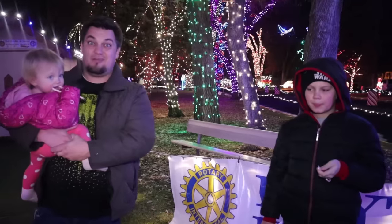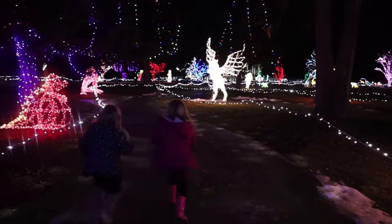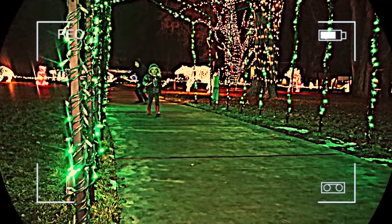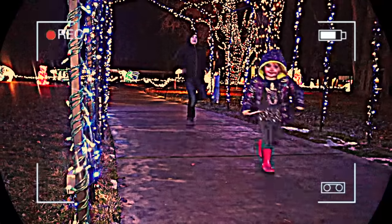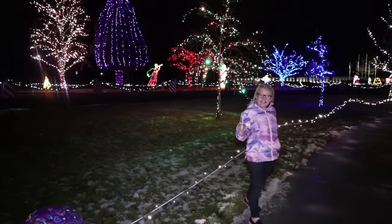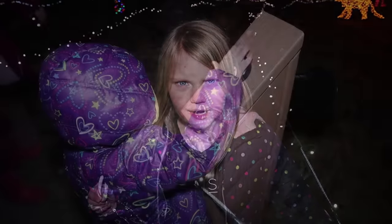Guys, we need to hurry because the lights are gonna turn off soon and we have three more things we need to find. I don't think we can do it. I'm not sure you're gonna get your presents back. Come on, you guys gotta fight! Come on, come on, come on. Oh, that's an angel! Is there any bears on the list? What about salmon?